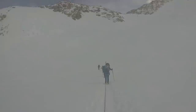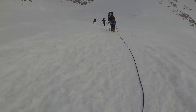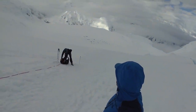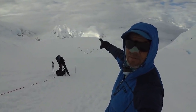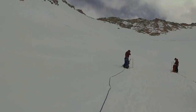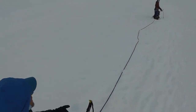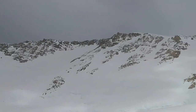Then the real climbing starts. The headwall looms above. The top section is fixed with ropes and leads to the ridgeline and high camp. This is Camp 3 down here, 14,200 feet. So this is the headwall after Camp 3. Making our way up to those fixed ropes up there and up to the ridge line there, and then high camp is somewhere up there beyond the ridge.